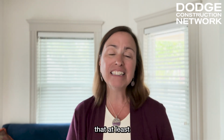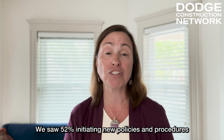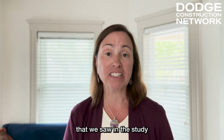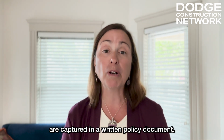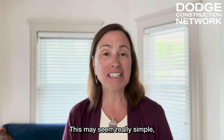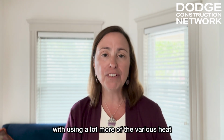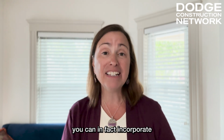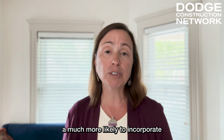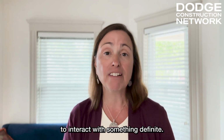And there is good news: at least half of them are in fact trying to address it. We saw 52% initiating new policies and procedures to help with the problem of heat exposure. One of the most effective measures that we saw in the study was also a very simple one: making sure that your policies and procedures are captured in a written policy document. This may seem really simple, but in fact, it directly correlated with using a lot more of the various heat management practices that the study looked at. So just by doing this simple thing, you are much more likely to incorporate a lot more activities, because you're really bringing it to the fore and allowing your employees to interact with something definite.